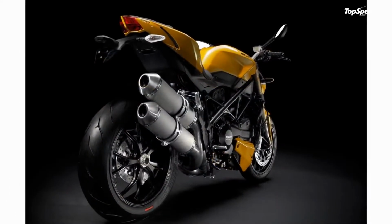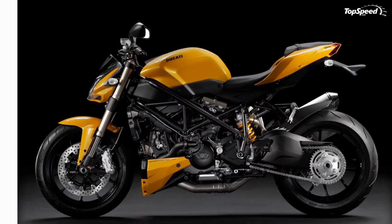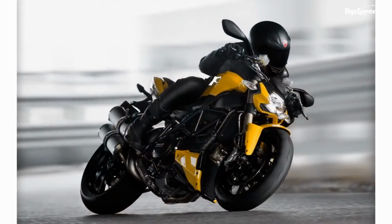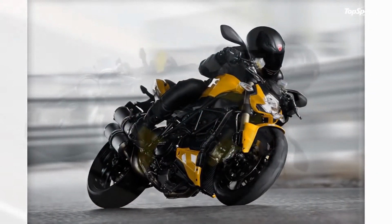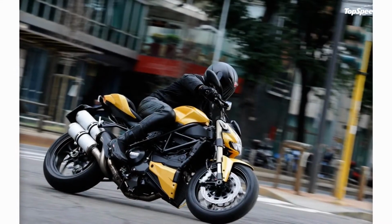Radical changes to the timing diagram have allowed achievement of a full torque curve even at low revs, which considerably increases the rideability of the Streetfighter 848 and, because it remains constant throughout an extremely wide power band, ensures maximum enjoyment at high revs too.